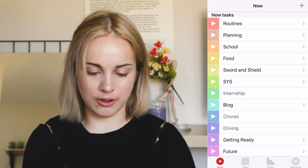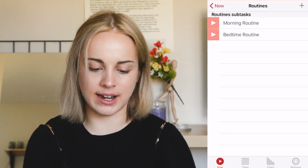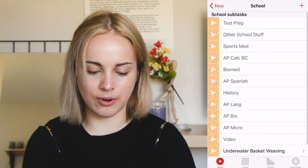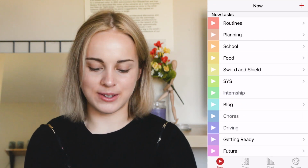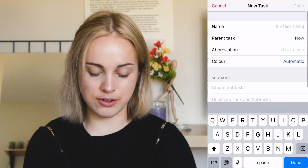As you can see, there are also categories. So I have the category of routines, and within it I have my morning routine and my bedtime routine. In my school category, I have all of the different classes I was taking. Now I'll show you where you set up these categories. There's this plus button in the corner, and if you click that, you can create a new task.